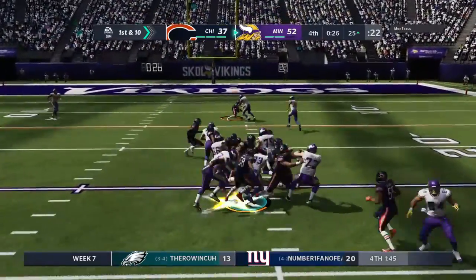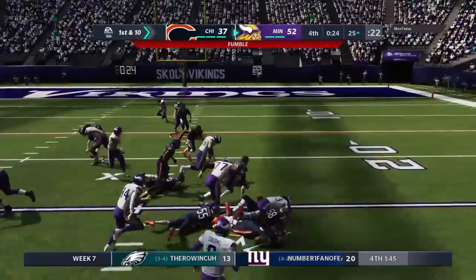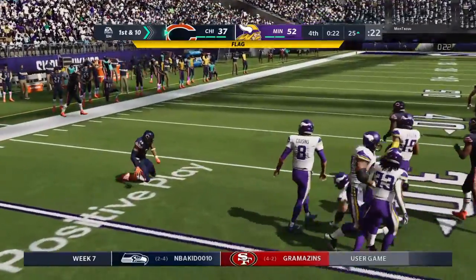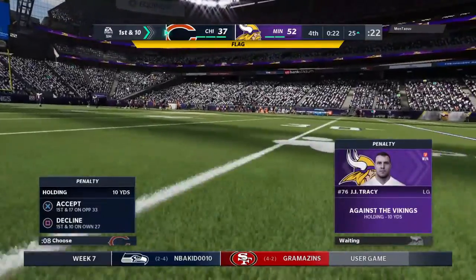Now they'll run on the draw. Cook strip, the ball's out, and this is picked up by the Bears. And they're going to set up shop at the 27-yard line.